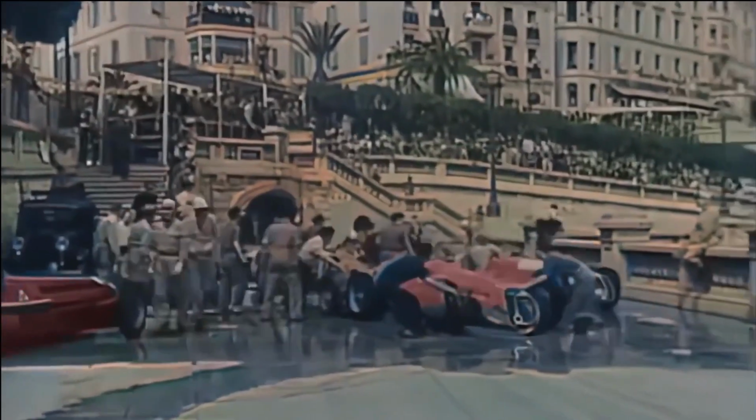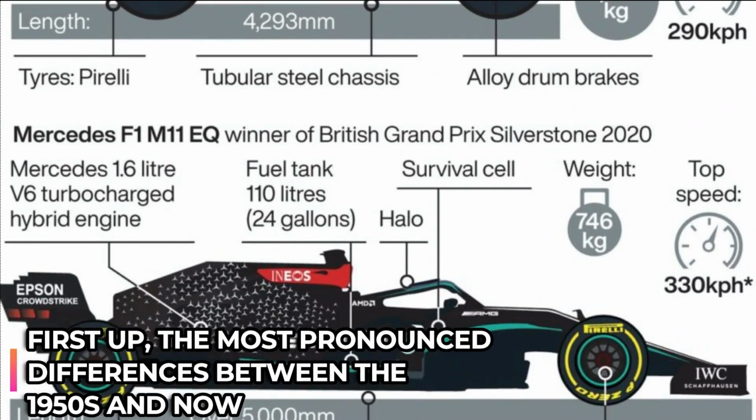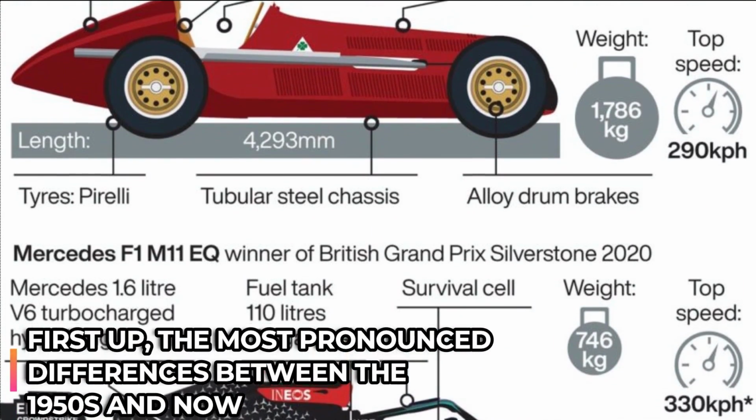How Formula One and Formula One cars have evolved in the past 70 years. Join us as we take a look. First up, the most pronounced differences between the 1950s and now.